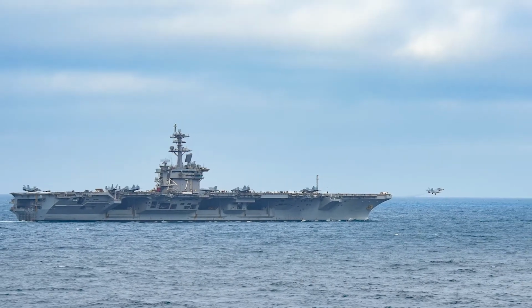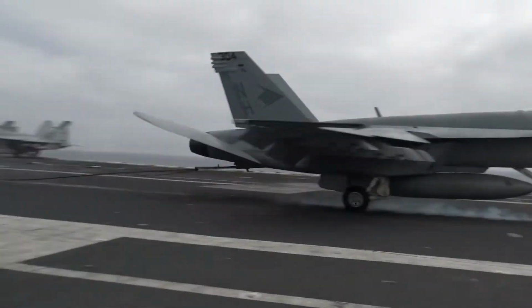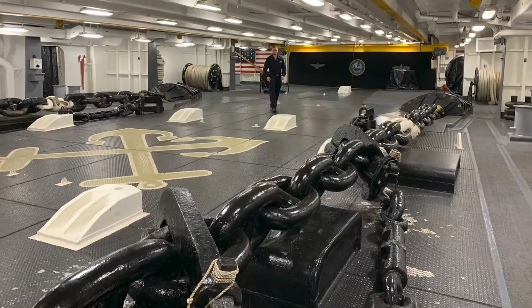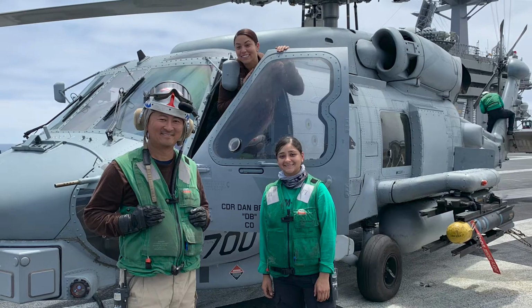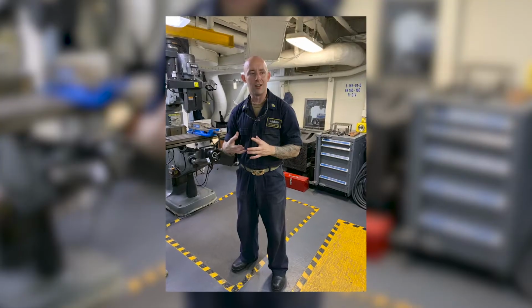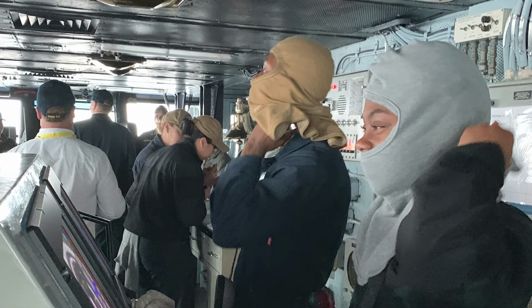There were so many things that stuck with me about the carrier. First of all, the ship itself is amazing. It has such capabilities. It was so clean, it was so impressive. Also, the crew really stuck with me, and I was really taken aback by how professional they are, how heroic they are, how young they are, the nature of their jobs, and how serious their jobs are. They're literally life and death every day.